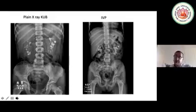Believe me, the procedure is the same, and I would never say that when a multiple access PCNL is needed, I will go for prone. Not in my experience. Okay, so I think that's a very important message which you are passing across.